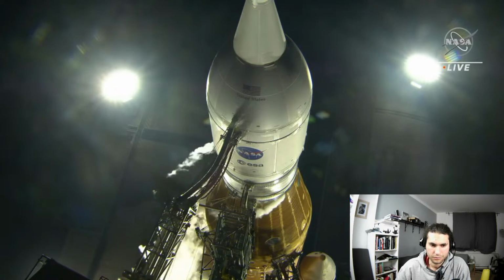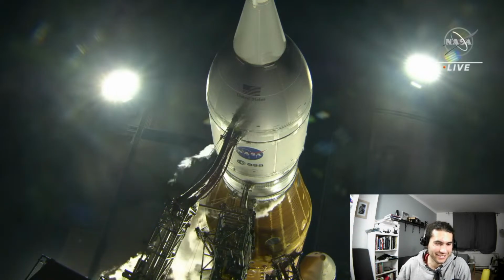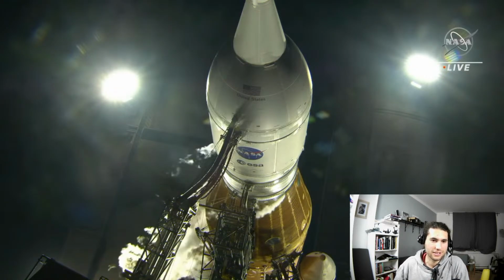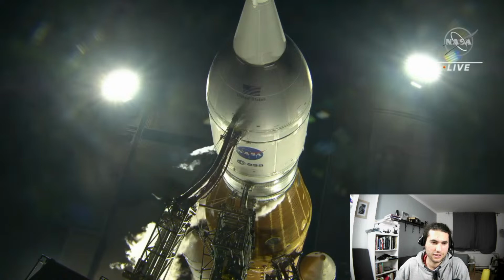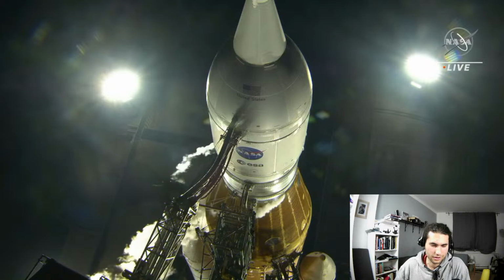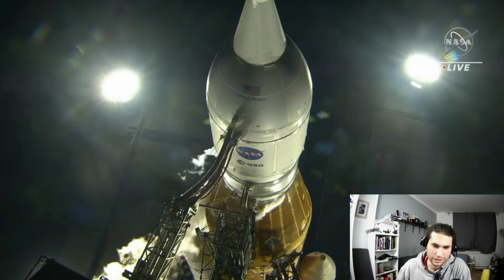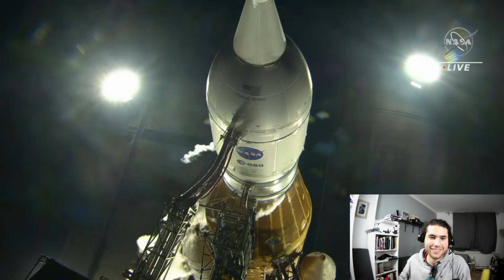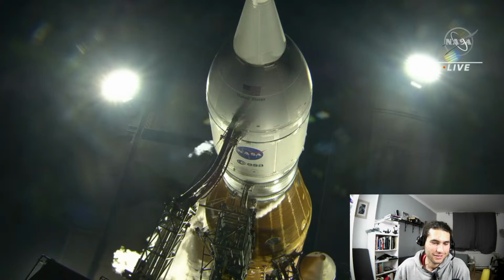There are currently no constraints to launch. Aha! Great news. Again, no constraints to launch. And they're getting ready to pick up with a poll to determine readiness for launch. So it looks like we're fully fueled now, and good that there are no constraints. I think this might be the one, guys. This might be the one.